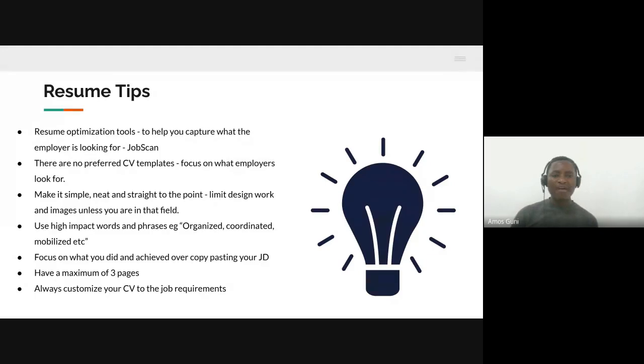So yeah, no perfect templates. I said that already. Make it simple, make it neat, make it straightforward and to the point. Limit design work unless you're a designer and you want to showcase your design, which is perfectly okay. Then use high impact words like I organized, coordinated, implemented, deployed, those kinds of words, so that as a recruiter, I'm able to see that.